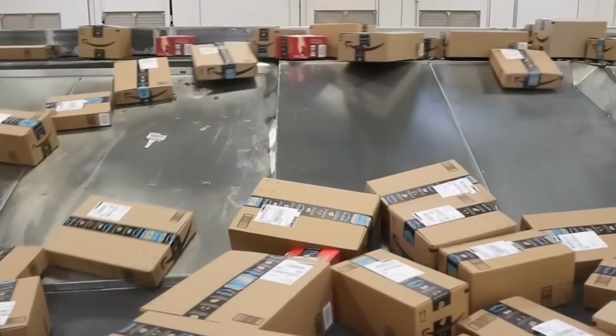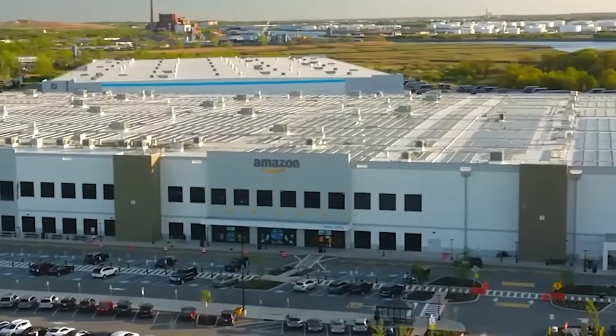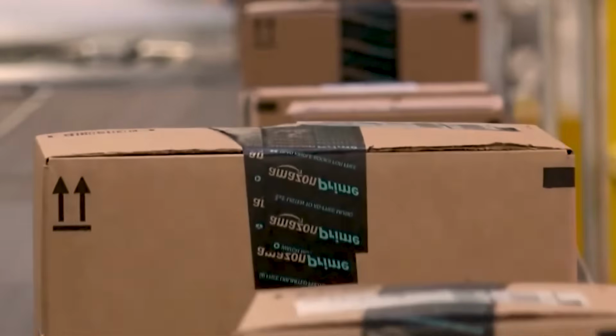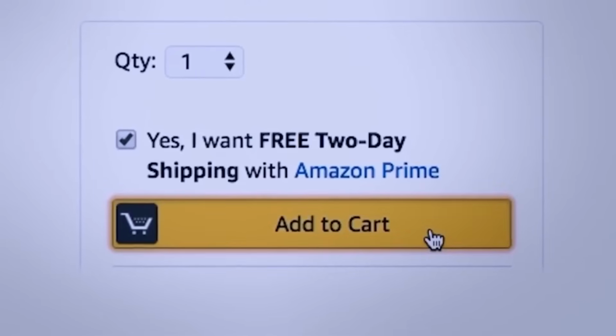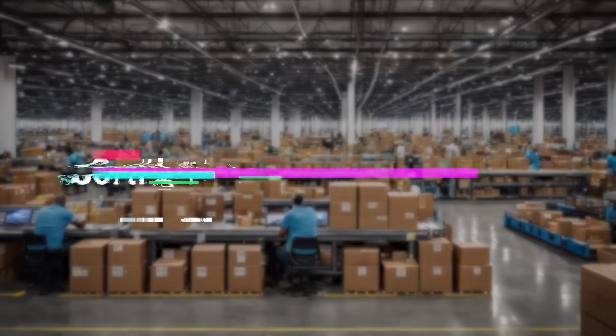Artificial intelligence also plays a major role. It learns from past mistakes, packages returned due to wrong items or missing parts, and adjusts future processes to avoid repeats. Over time, the system becomes smarter, more reliable, and better at catching the little things. All this builds trust. Customers know when they order, the item will be right, intact, and on time. That's not a promise. It's a process that's been fine-tuned to near perfection.